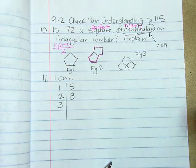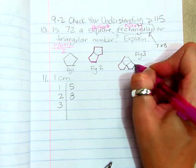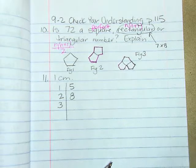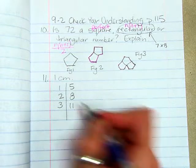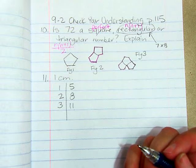Okay, and figure 3, same thing. 1, 2, 3, 4, 5, 6, 7, 8, 9, 10, 11. So 11. That answers number 11. Number 12 says, draw the next 3 figures.